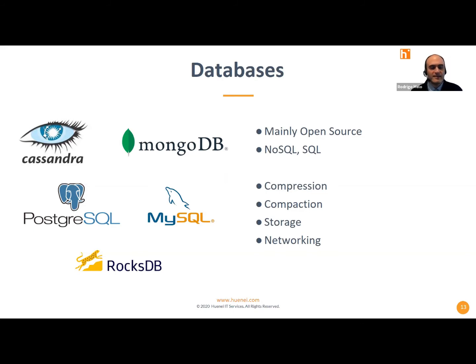Think about a database as a general purpose application used in all businesses. And maybe the time that you can accelerate the solution is near 3 to 5 times. Basically, you are acting on the compression and compaction of data. You have more performance in the storage and also in the networking. These are the parts of the databases which are accelerated to increment the performance.